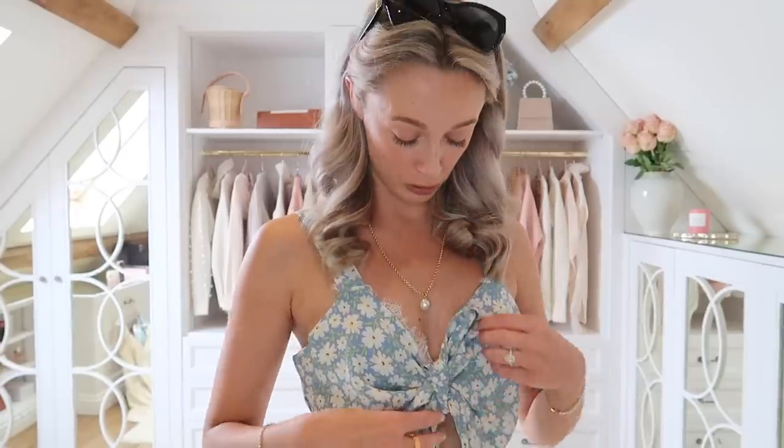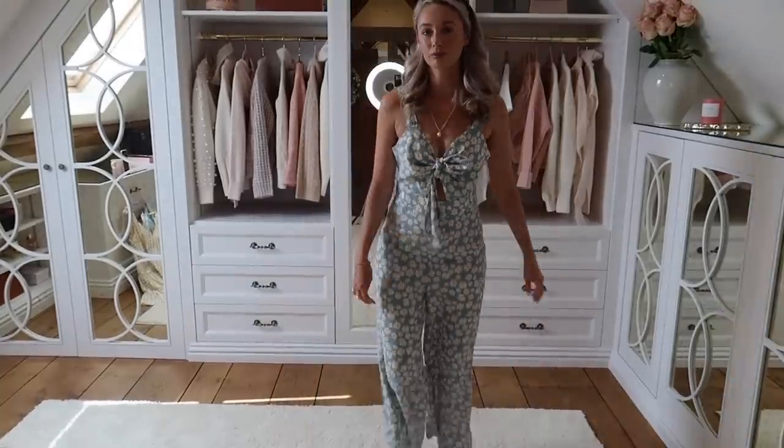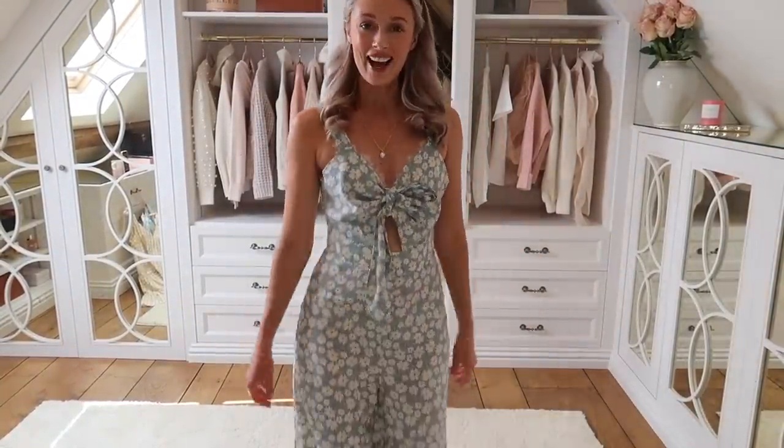I have got a birthmark on my tummy, which I'm quite self-conscious of. It's just like a giant mole, but this does somehow frame it, so I think I might try and find a way of making it stay that way as opposed to showing this whole gap in the middle. But I do love the length. I love this kind of daisy pattern. Again, a really nice chilled summer outfit.